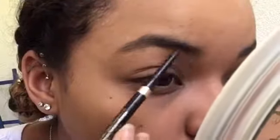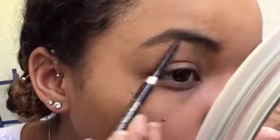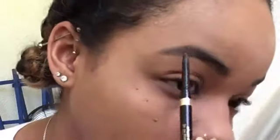Once again, I like to fill out the outsides of my eyebrows just so I get the shape that I like. And then once I get that, I like to fill in the rest of my brows. Very lightly. You don't want to go in too harsh because you can always add on. Once you do it too dark, it's kind of hard to fix that mistake without starting over.